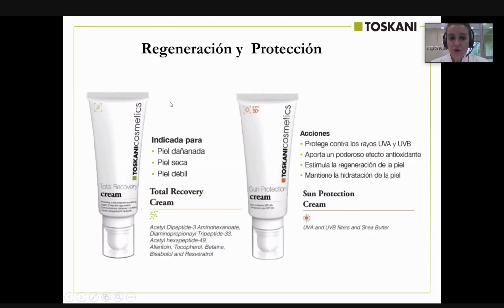So within this line as well, we also have the Total Recovery Cream. So this is designed for damaged skin, dry skin, weak skin. So we can also use it with other types of treatment that we have as well. But if you need regeneration, if you need vitamins, we always have the Total Recovery Cream.